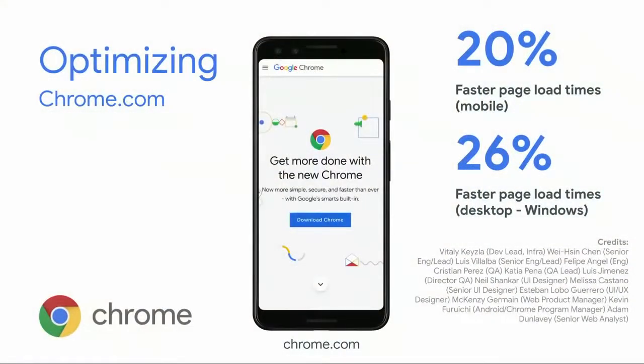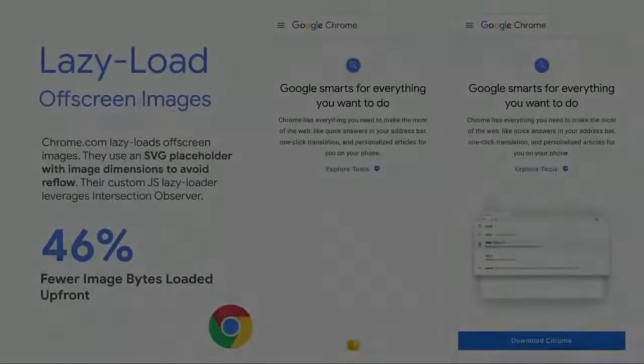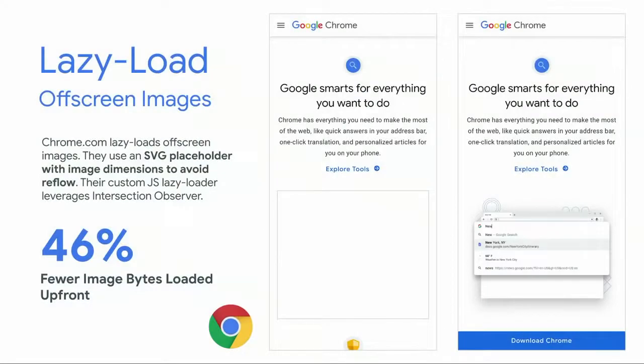Now, we're going to walk through some case studies of people who've been able to use lazy loading effectively. So Chrome.com is our browser consumer site, and recently we've been very focused on optimizing its performance. We'll cover some of those techniques in more depth soon, but these resulted in a 20% improvement in page load times on mobile and a 26% improvement on desktop. Lazy loading was one of the techniques the team used to get to this place.